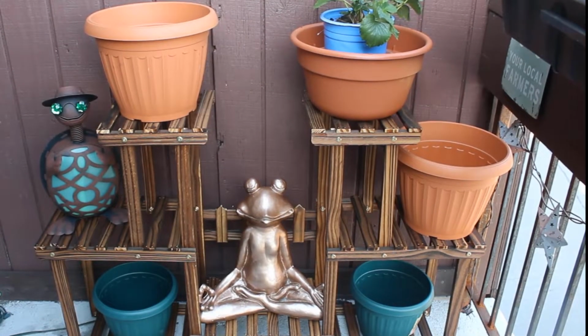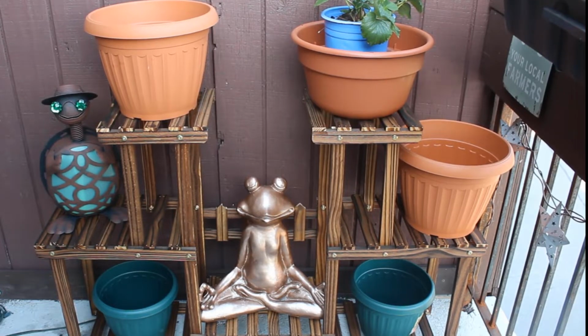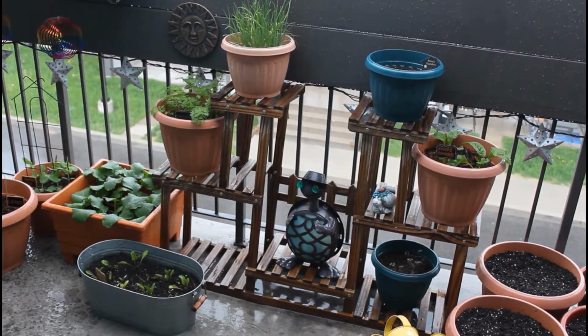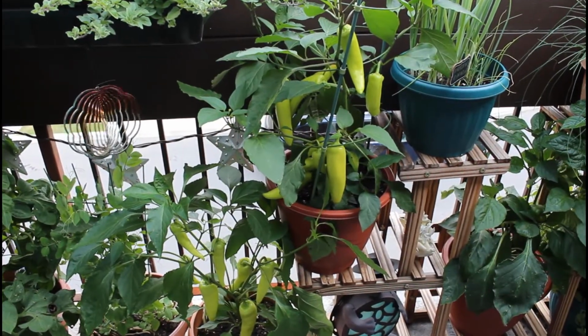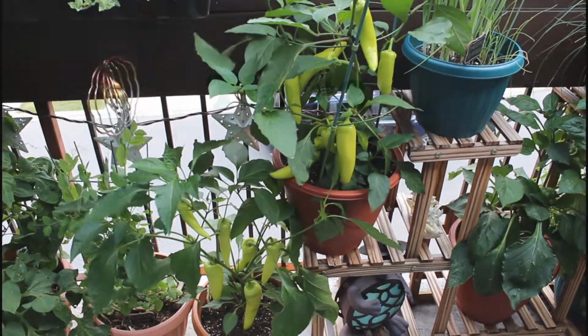And the last thing I'm going to mention is this wooden shelf or rack that I have outdoors. This allows me to fit 7 plants in the same square footage that would probably only fit 3 or 4. So it really does take advantage of that vertical space. And of course, as the plants continue to grow and flourish, I really love the way it looks as well.